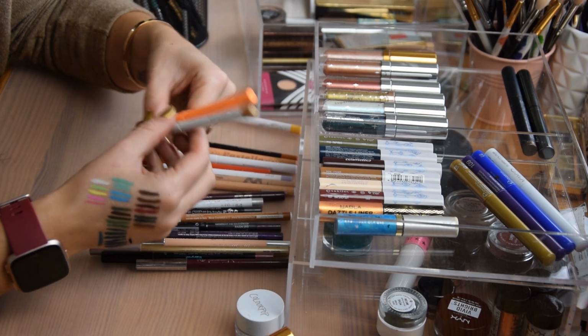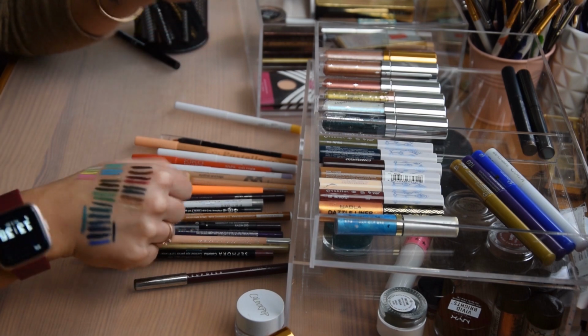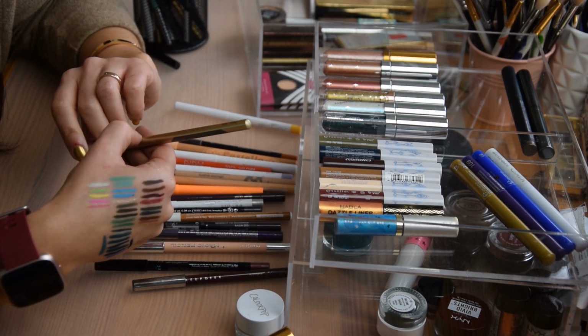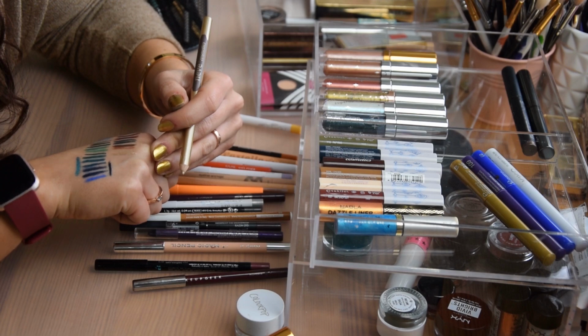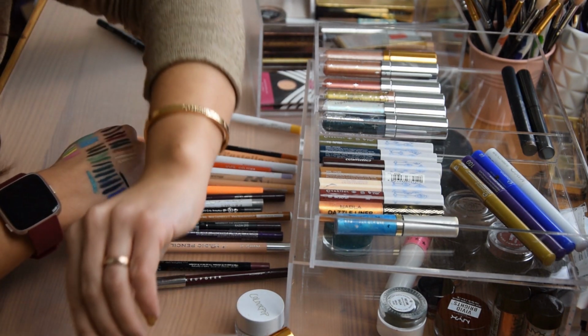It's the same component but a different execution, let's say. And this one still works great. Another gold I have here is Neve Cosmetics Sword, and they're very, very similar. I think Sword is a little bit warmer. I think I'm gonna pass this one along.